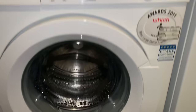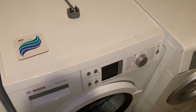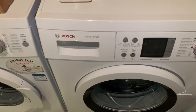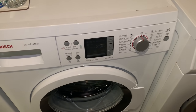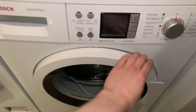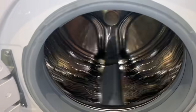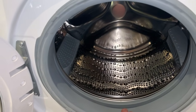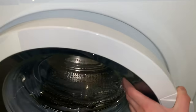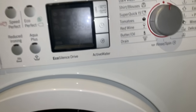But yeah, moving along then. We have a Bosch Vario Perfect Eco Summons Drive Active Water. There are videos of this coming in a week or two's time. This is a brushless motor one, same drum as the one next to it. This is fully working and it came from someone who's doing up their kitchen. In the long run this will be sold on, but yeah.